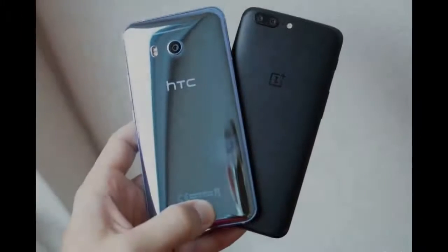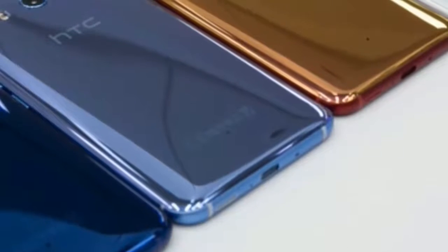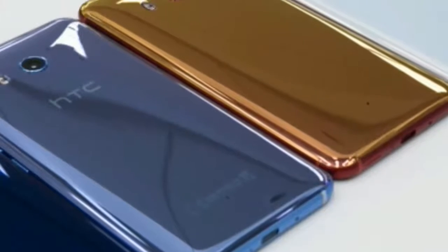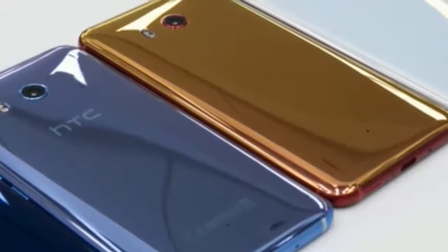It's also rumored to be IP68 certified, dust and water resistant. That would be a slight improvement on the IP67 HTC U11 and mean you can submerge it up to 1.5 meters deep for up to 30 minutes.